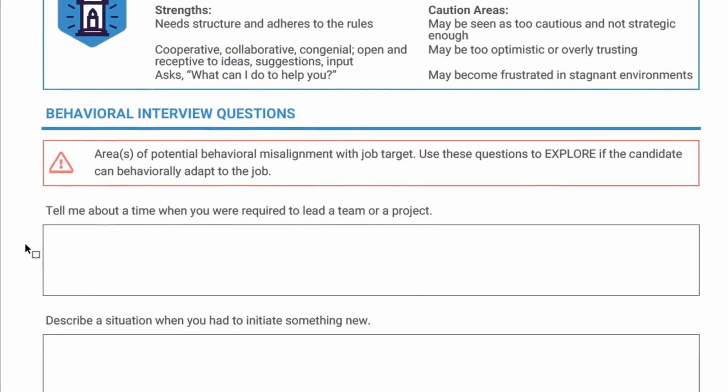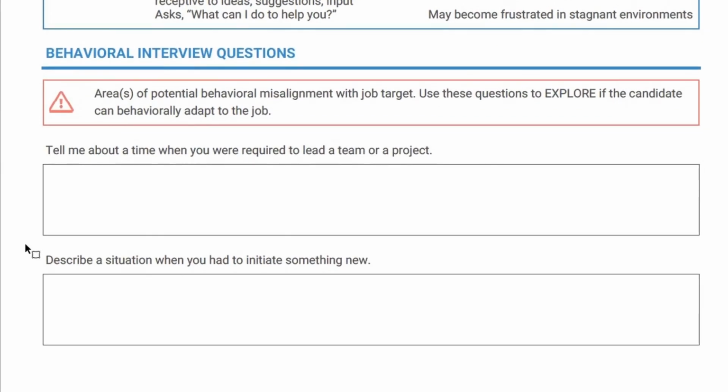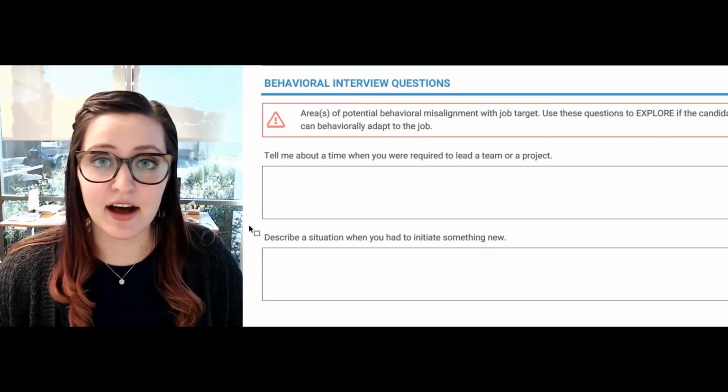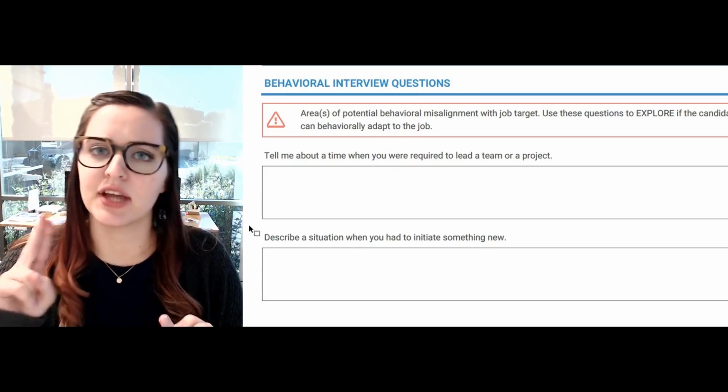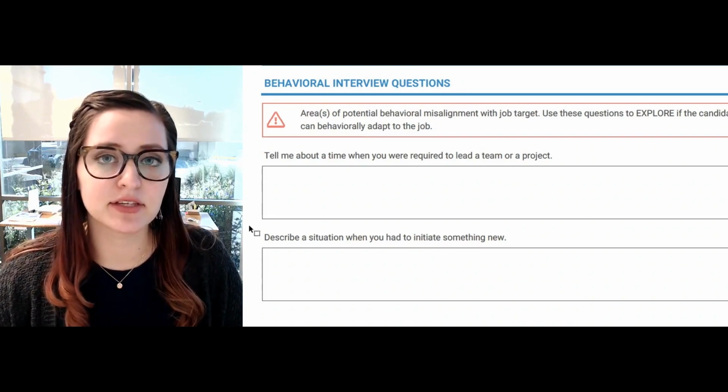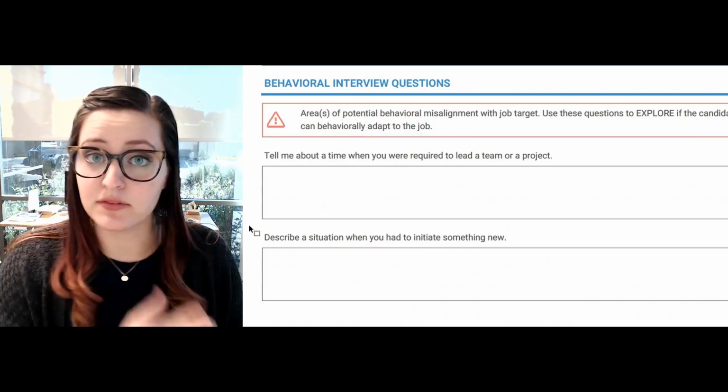Then we have the behavioral interview questions. So these are questions that you can ask the candidate to get a better sight of how well they can adjust their behaviors. Do they have the experience? Do they have the skills? Do they have the habits to meet those behaviors that we've set for the job profile? Of course, they have experience on their resume, they've applied, they have education, but what we're looking for is how do those behaviors match up? Can they really do this job in the long run? Is this the right seat and the right person?